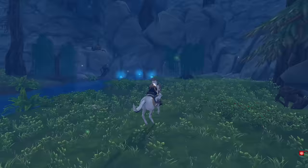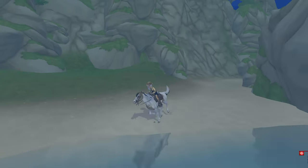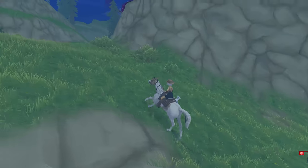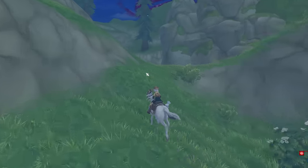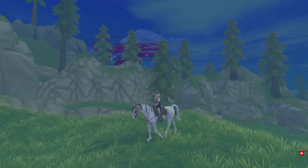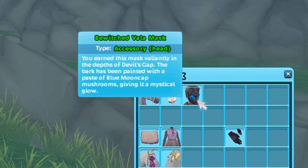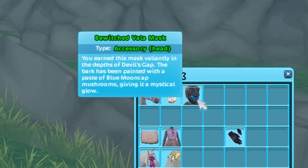I mean, I don't think it can get any better than that. Let's leave those two and go check on the little sapling, which is just right up here, right? You can still see it. Okay, I answered my own question: if you left Devil's Gap and went into Jorvik, you can see the storm brewing. There it is. There's the Chaos Vortex. Okay, it sits a little bit lower in the sky, but you can see it right up there. I hope the Vala is okay. Oh, I did get that mask too! Bewitched Vala mask. You earned this mask valiantly in the depths of Devil's Gap.